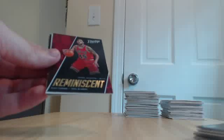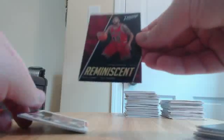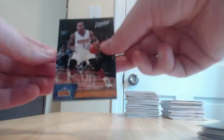Alright, then we have a rookie insert of Valentine for the Bulls, reminiscent. And they're saying he's reminiscent of Evan Turner. So Valentine for the Bulls, rookie insert. Then we have Dennis Rodman, Prestigious Pioneers for the Bulls as well. Base insert. KD base. And base.